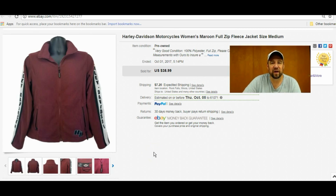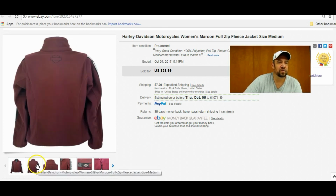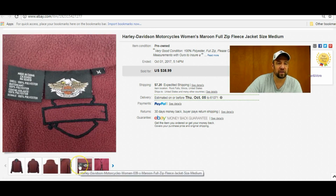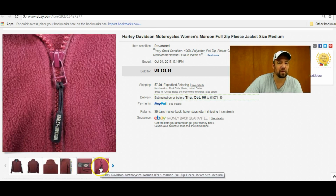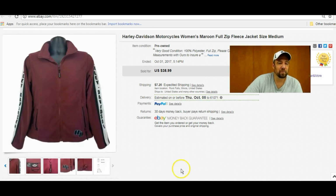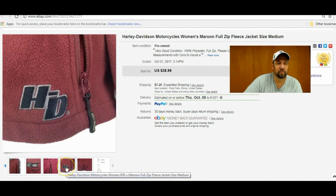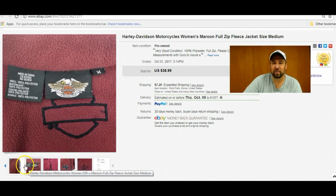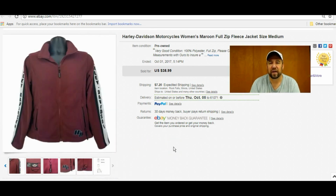This one here is a women's full zip fleece jacket, just a really nice jacket. No dealer logos on it, which is great. It's got Harley down the sleeve, size medium. Nothing crazy, and the Harley down there on the bottom. I try to get as many photos as I can of these sort of things. This went for $38.99 plus buyer-paid shipping, so not a bad deal there. And I think I paid less than $5 for this jacket.